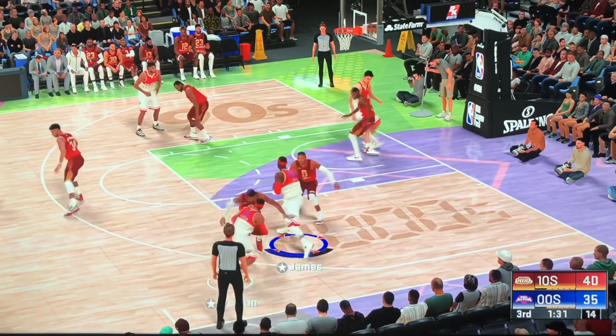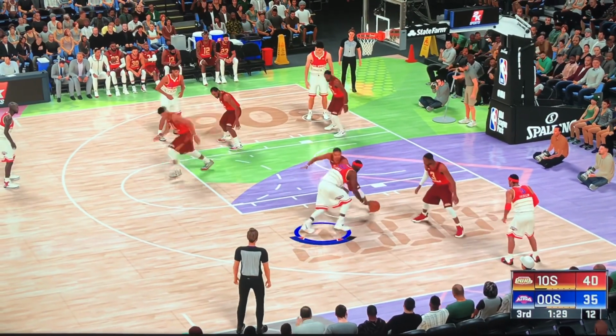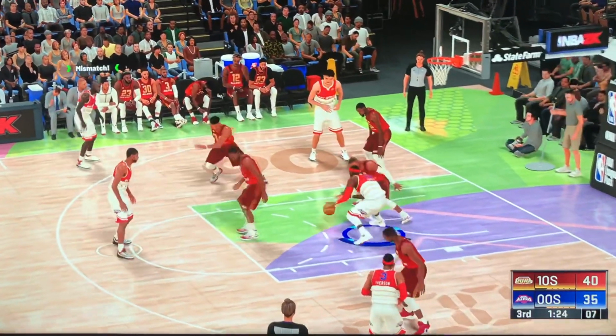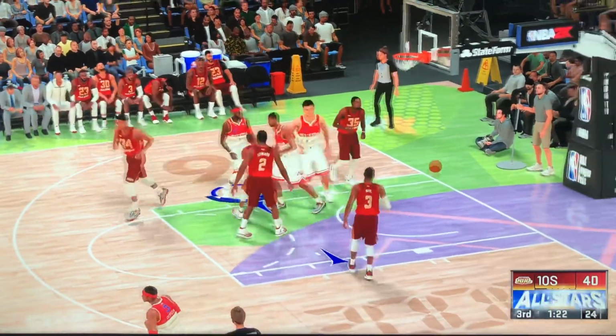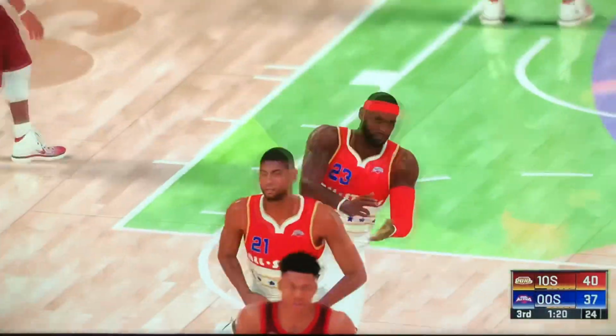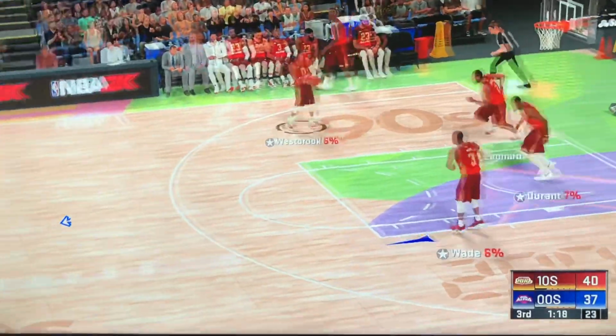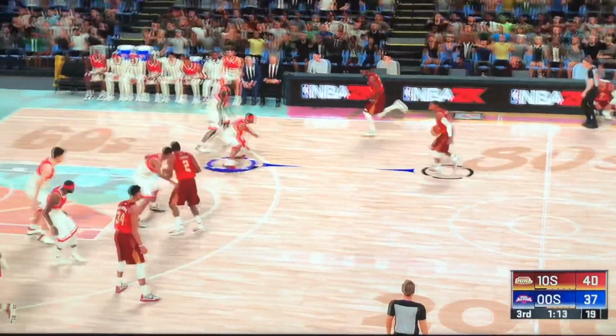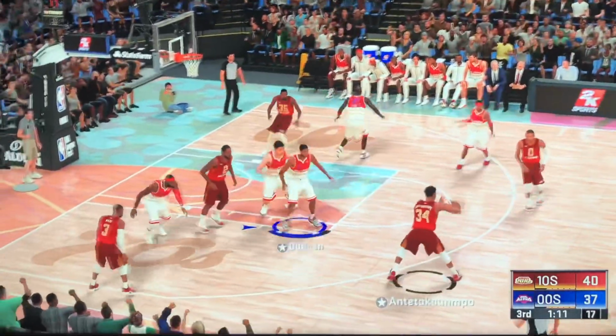LeBron dishes to Iverson. LeBron against Westbrook. And with that, the 2010s team lead is cut to just 3 points on the basket from LeBron. Every time they get scored on during this run, it's come from inside the paint.